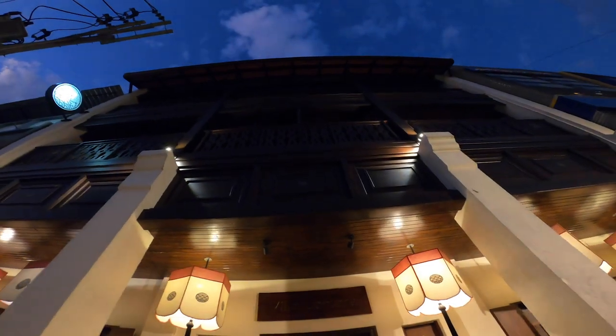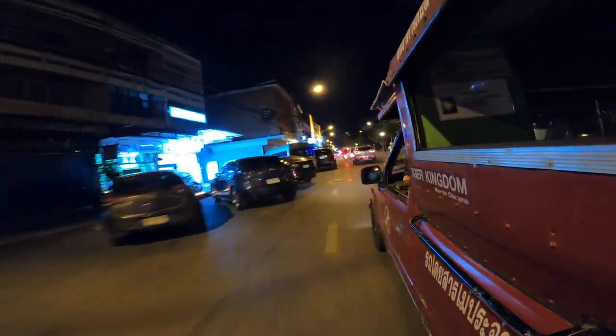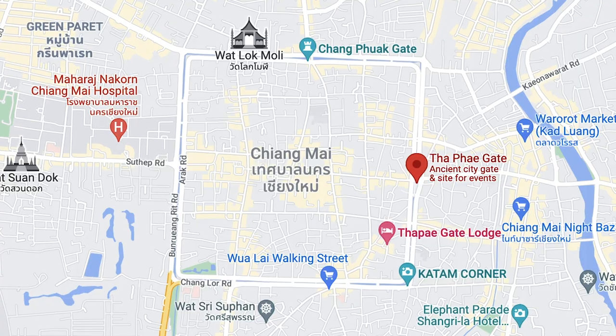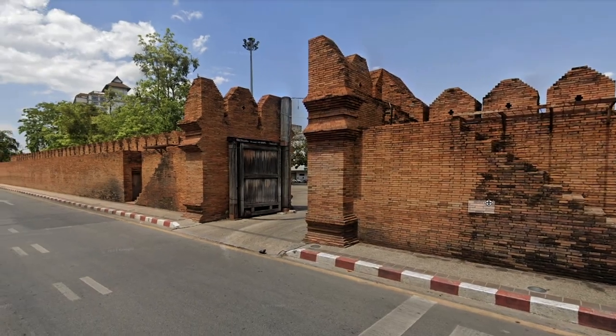Having safely arrived and checked into our accommodation for 2 nights, we begin today's video on the back of a songtao headed towards the old town where the opening ceremony will take place. The ceremony would be taking place at the east entrance of the ancient city known as the Pai Gate, a popular site in Chiang Mai for hosting events.